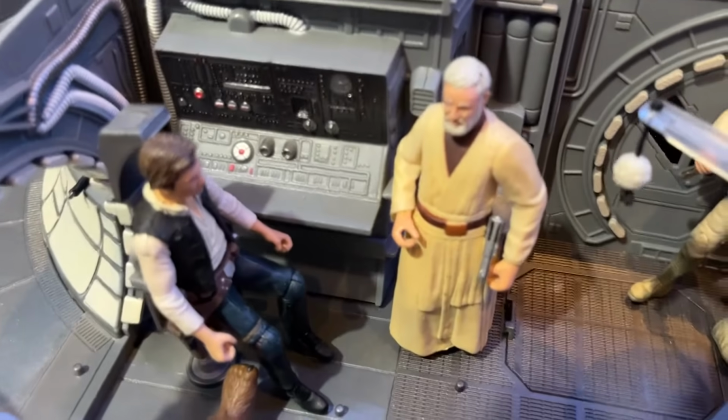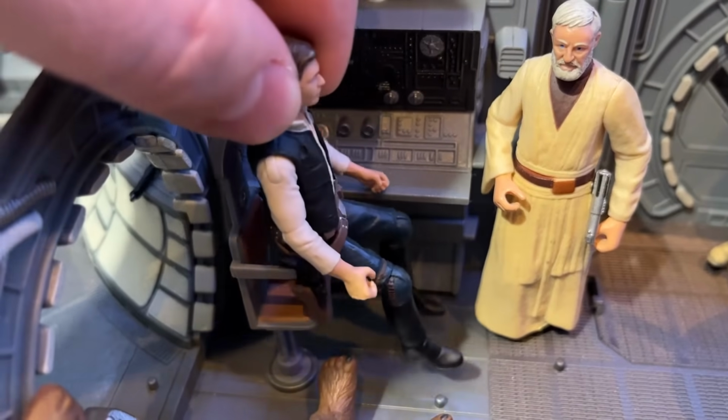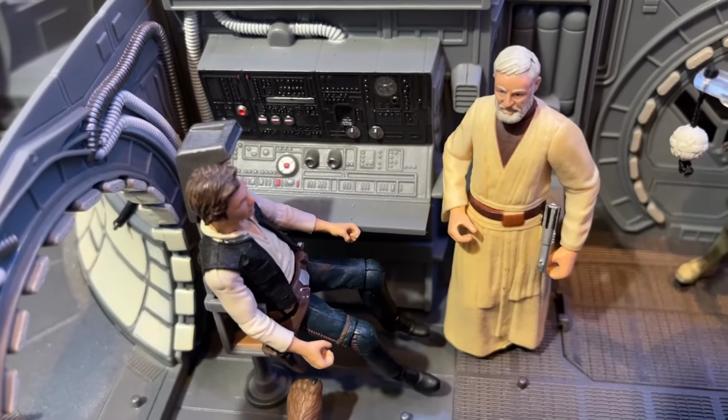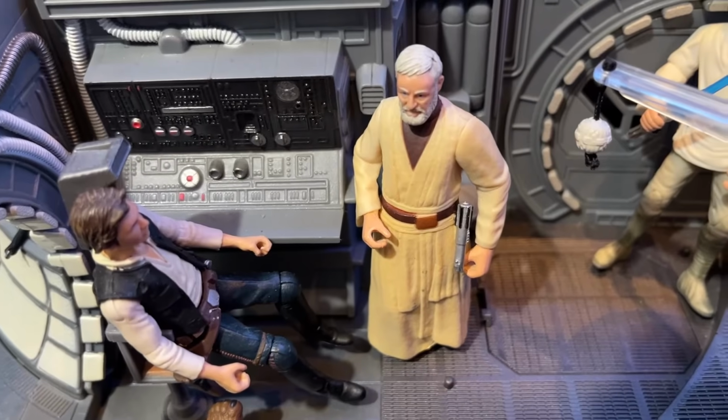There's Han Solo. He's sitting on his chair over here, talking to Ben Kenobi, telling him about how he's been from one side of the galaxy to another and he's never heard of any hokey religion, just a bunch of tricks and nonsense. And Obi-Wan's telling him that's not the case.